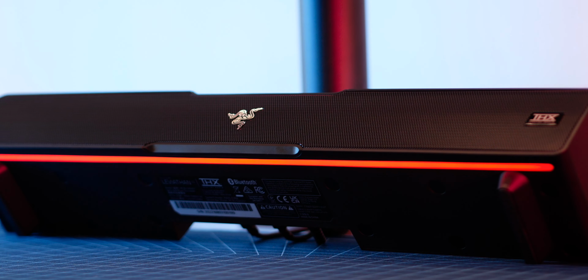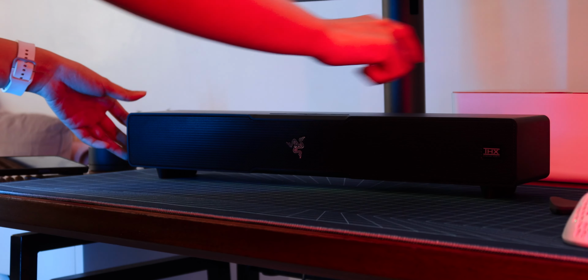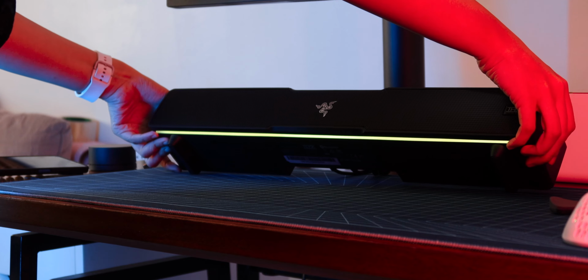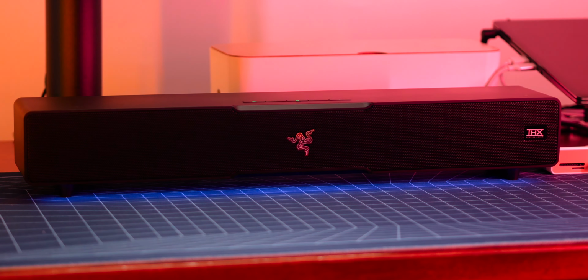By the way, via Bluetooth 5.2, madali din siyang i-pair sa PC or phone mo and it has no noticeable delay. With this, you can easily switch from your PC to let's say your phone or tablet. Though better pa din talaga if you will connect it via USB cable.